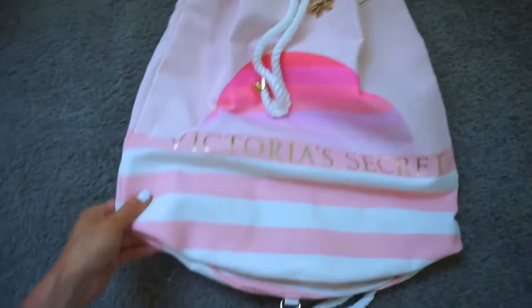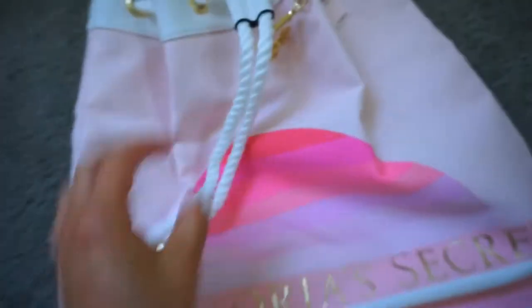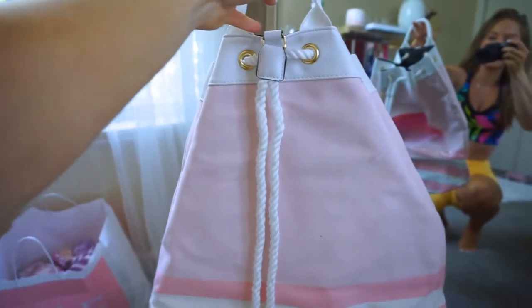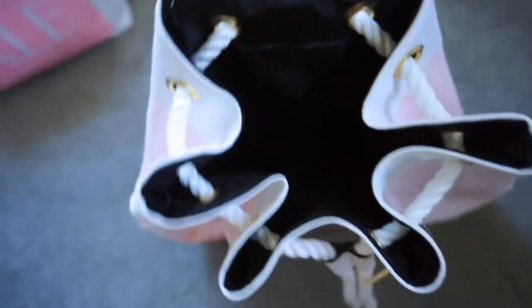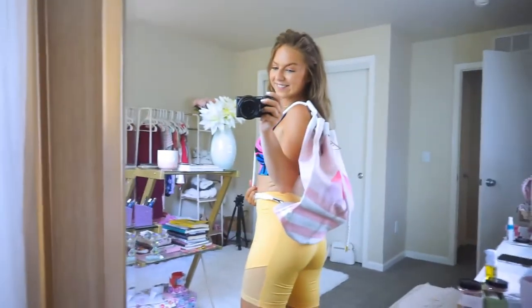How cute is this bag? I love the colors, and I love the details on it. It has a cute little keychain with a palm tree. And this is what it looks like. Here's the back. So you can wear it as like a backpack, or you can grab it by the handle. And then it has this drawstring that opens up to the bag, and it's just black inside. But I thought this was so cute as like maybe a day bag or even a beach bag. It was really pretty.